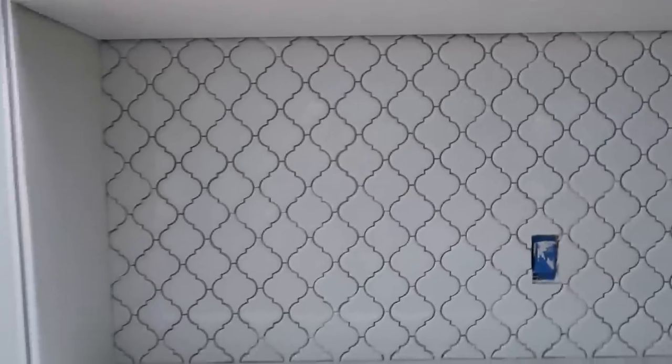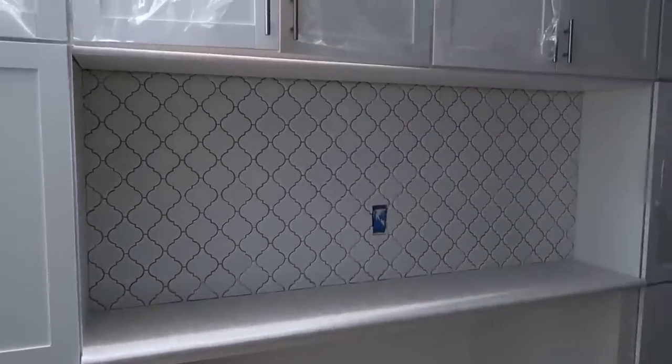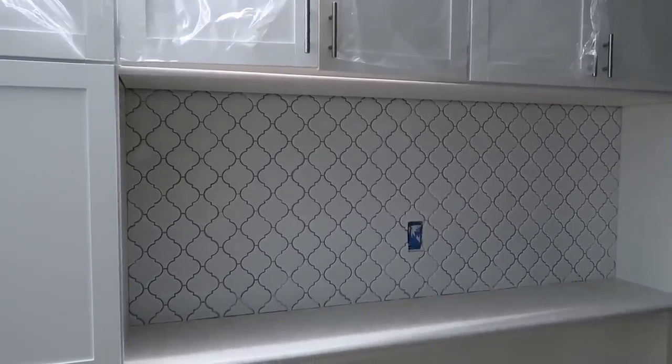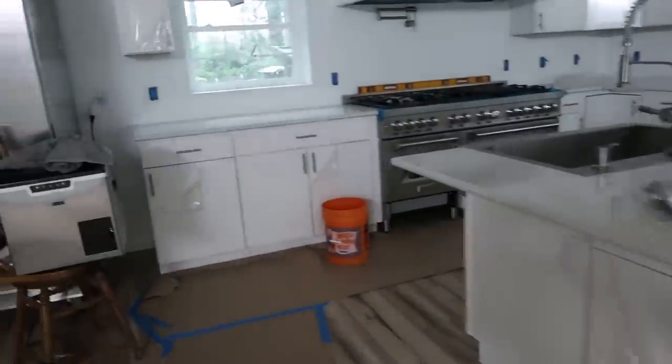I was learning all kinds of tile terms today. And so again, we are going to go with the light gray grout. And so it'll have some dimension, I guess. We'll see the tile. There you go. Okay, so mama's tired now. Let's see, I'm thinking where to take you next.